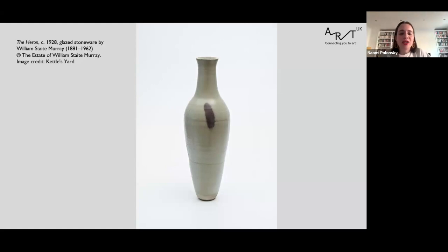When Jim Ede trepidatiously confessed this to Staite Murray, the potter was apparently overjoyed because it gave him the opportunity to mend it with the traditional Japanese technique of kintsugi. And he said that he'd always wanted to repair one of his works in that way, but didn't want to break one especially to do that.